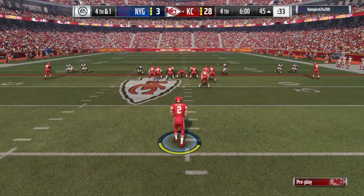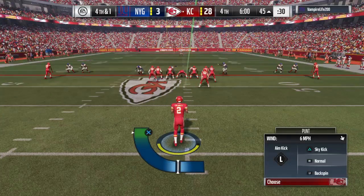Here's Dustin Colquitt now. On for his 2nd punt, he'd take a repeat of his 1st.